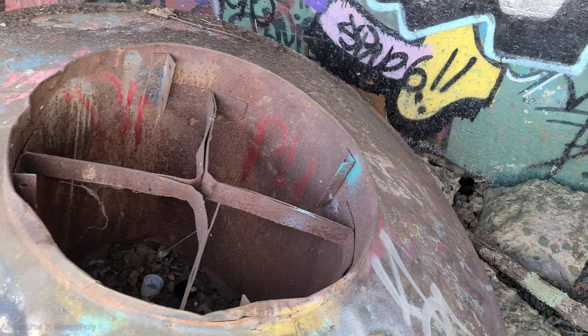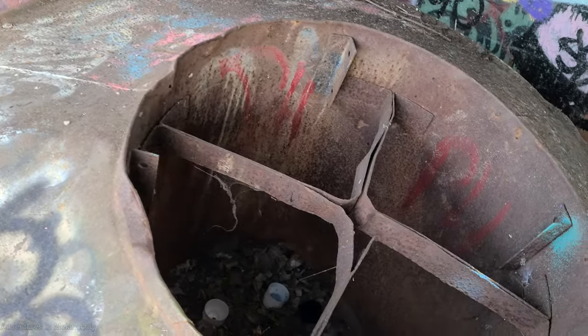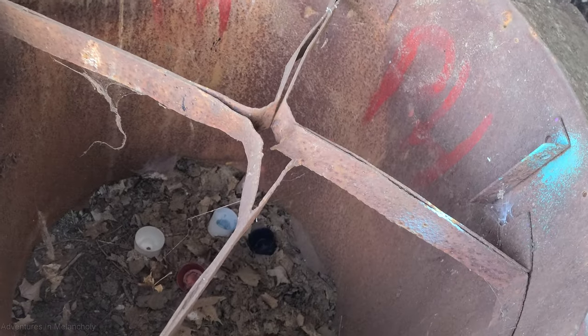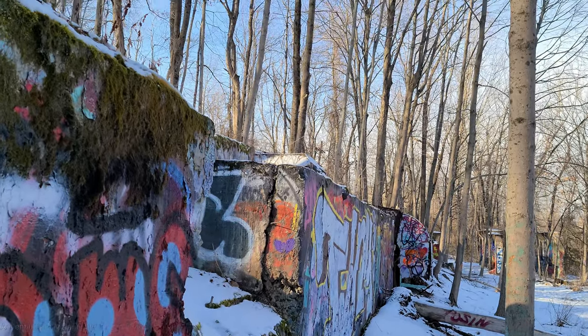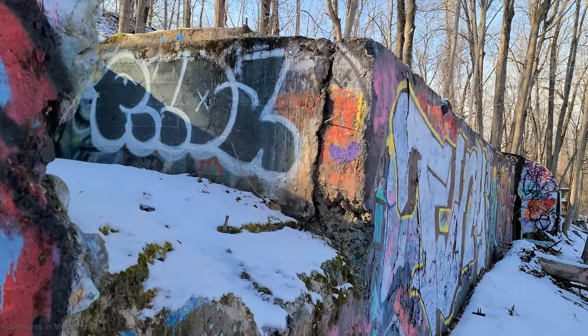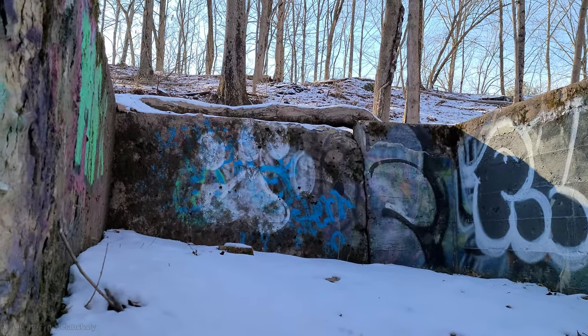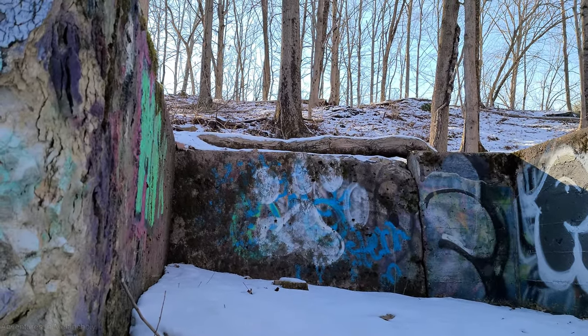I have no idea what this equipment is here, but there's a couple of these scattered throughout the quarry. So now let's just take a look around and see what we can find.